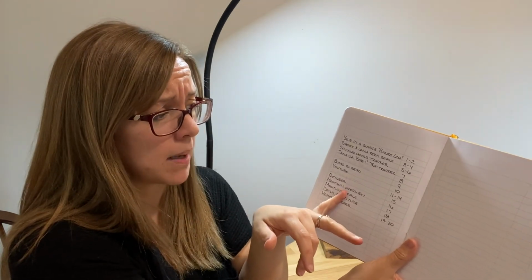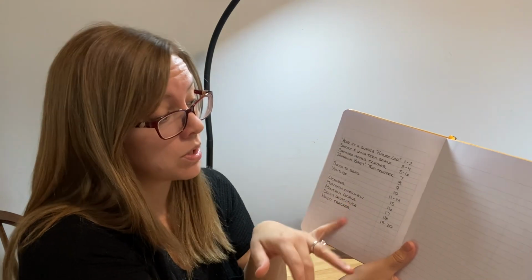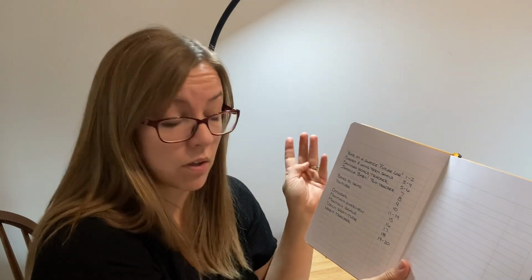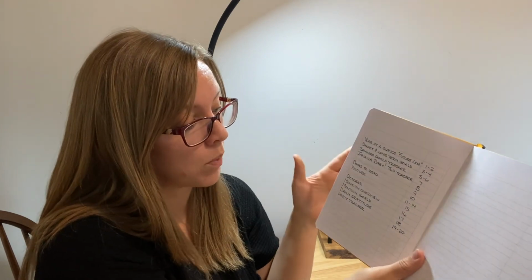Then I'm going to have a monthly overview, monthly goals, and then a daily gratitude, a habit tracker. So that'll be at the beginning of each month. So overview, goals, gratitude, and then a habit tracker that I can keep track of for that month. And then each spread will have a week.